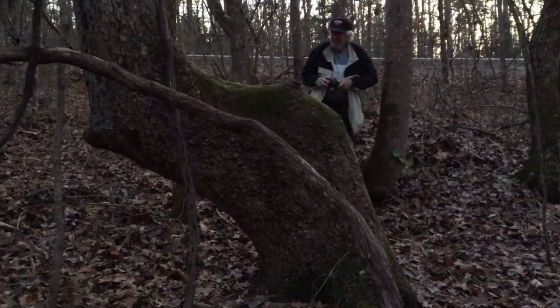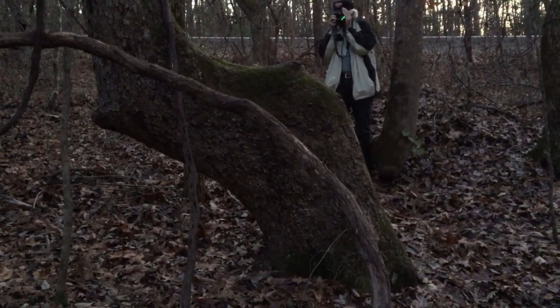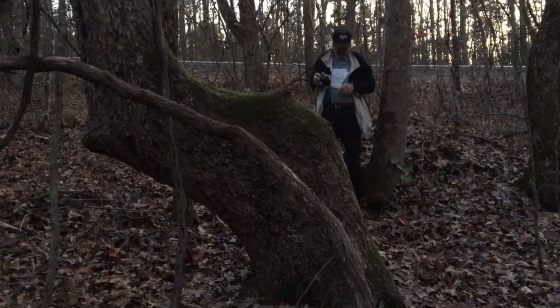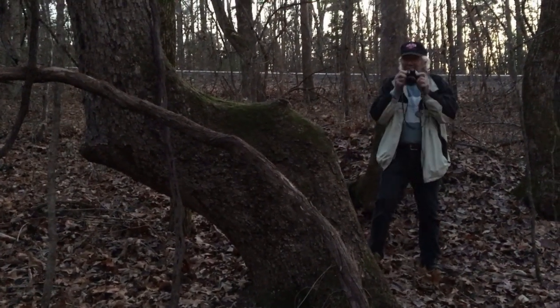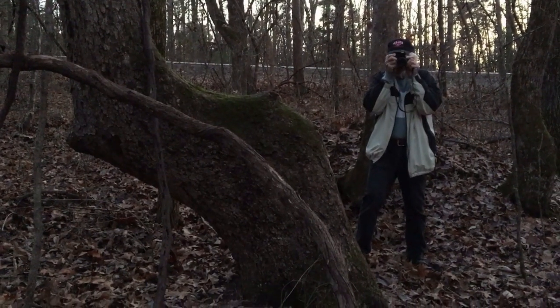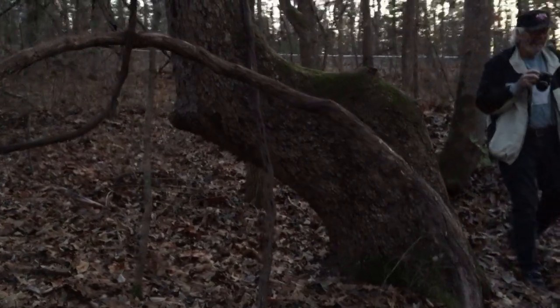But as you see, it's right here on the side of the road. Bob, we passed this tree hundreds of times and never noticed it until just one day. You just happened to be looking down there, didn't you?